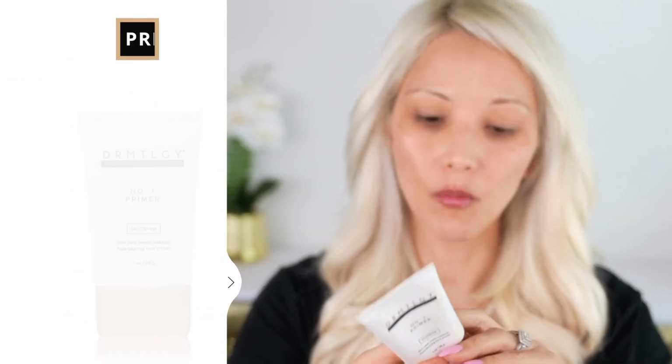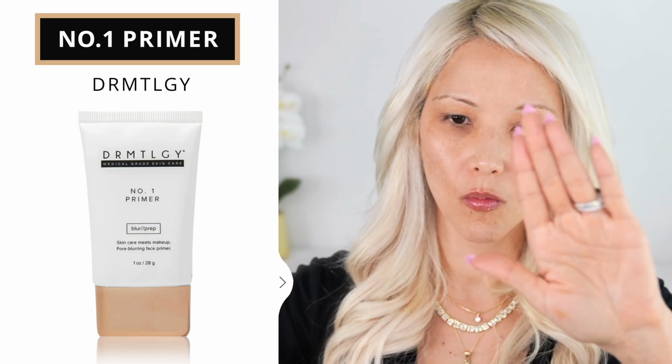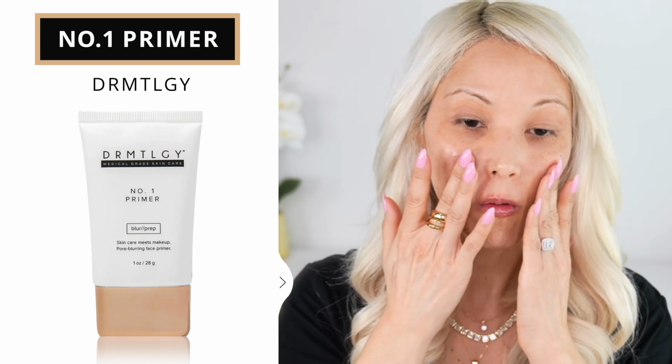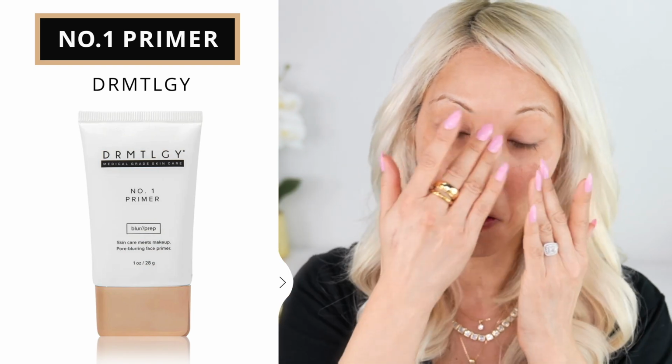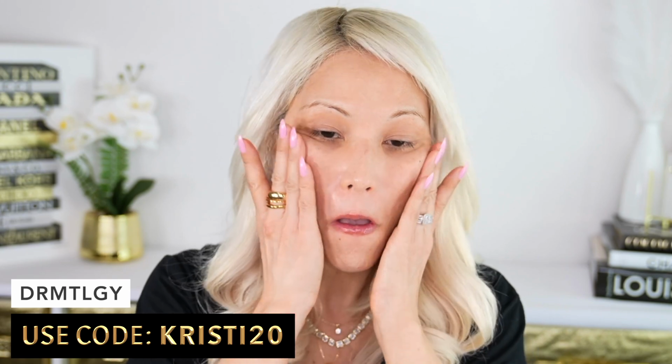And then I did go in with my Dermatology #1 primer, just because you guys know I can't do any look without my #1 primer. It just smooths the skin, it really fills in those pores, and it helps just give me a really good base for the foundation.